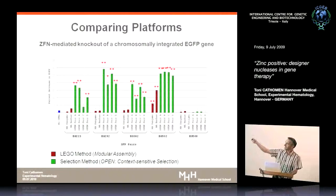What you can also see here is that the target site also looked good on paper. There are some sequences which cannot be targeted by zinc finger nucleases, and we don't know exactly what happens here.